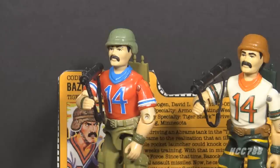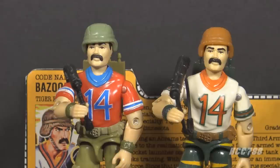Early concepts for Bazooka had him looking more like a traditional soldier, but the designer just had to include a reference to a favorite player. Bazooka version 2 changes the colors from red with blue numbers outlined in white to white with orange numbers outlined in green.